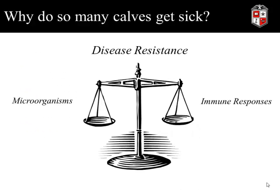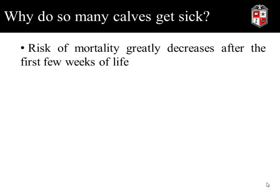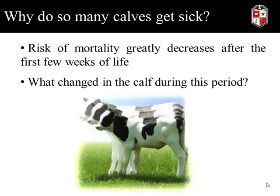Okay, so disease resistance is a balance between the microorganisms that the animal is exposed to and the immune system, or the immune responses, of that animal. Anytime you shift this balance in favor of the microorganisms, the risk of disease goes up. If you raise animals in dirty environments, risk of disease goes up because you've shifted that balance in favor of microorganisms. You can also suppress the immune system, or suppress components of the immune system. You've heard a little bit about that today. Again, what you're doing is shifting that balance in favor of the microorganisms by suppressing this side of the equation. Okay, so why is the risk of mortality greatly decreased after the first few weeks of life? That's the question we want to ask: what has changed in this calf during this period that has greatly reduced the risk of disease?